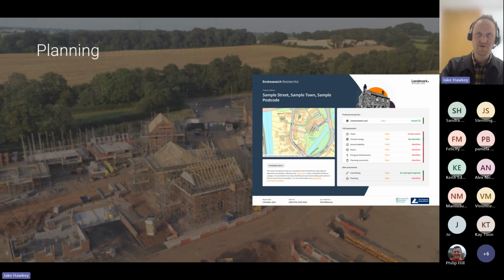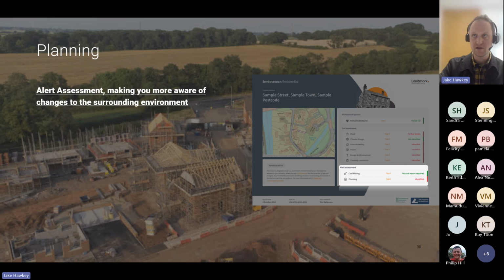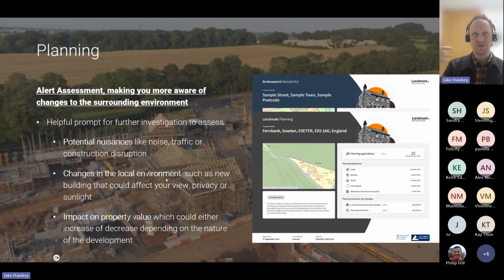Not only that, EnviroSearch also includes a new alert for planning. As you can see, it's bottom right there. It provides you with that alert assessment, and it's all about understanding where applications are in the vicinity of your site, to be able to understand whether or not you need to go away and order a Landmark planning report to further understand if those changes are going to have an intrinsic enjoyment to you and your home, hopefully your dream home.